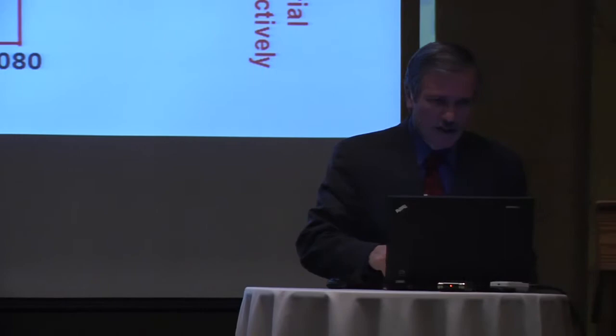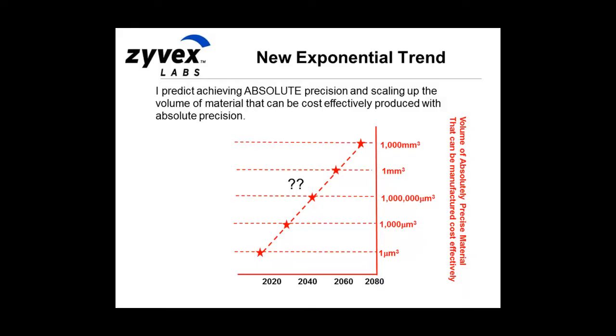So I think some sort of exponential trend can happen where we first figure out how to make atomically precise something. Let's say it's a micron cubed. Now, a micron cubed is a tiny microscopic amount of material, okay? But a lot of these things I've talked about can be made with less than a square micron of atomically precise material. And then I think some sort of growth trend is going to happen. More money is going to come back in, and we're going to go up this scale at some rate. I don't know for sure. That's a spitball guess.